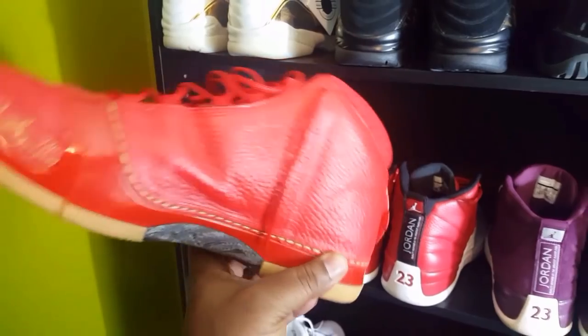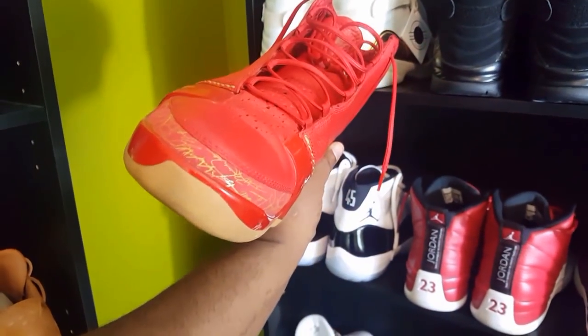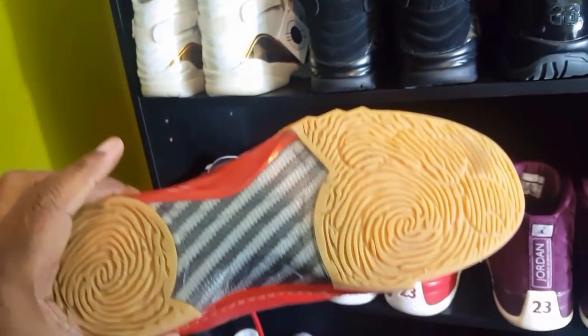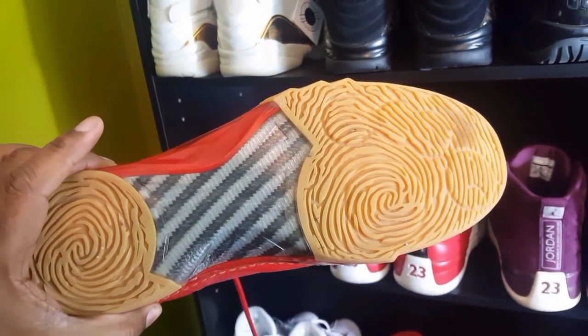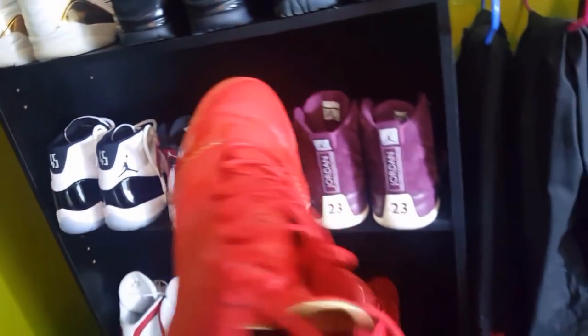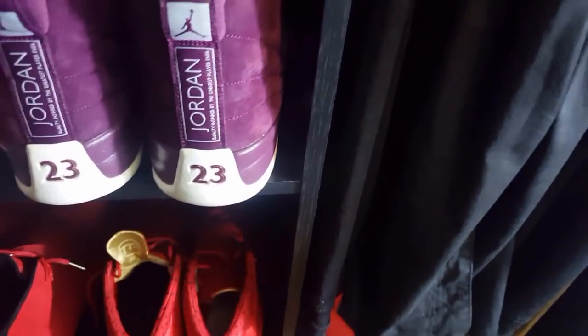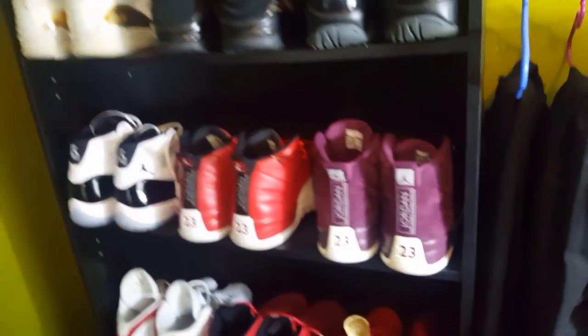And of course, you know the 23 silhouettes got Jordan's signature and his footprint on the bottom of it. So this is just a dope shoe. Great quality on the shoe. Also, look at that leather. So I keep shoes that people ain't going to really rock, man. So that's going to do it, man.